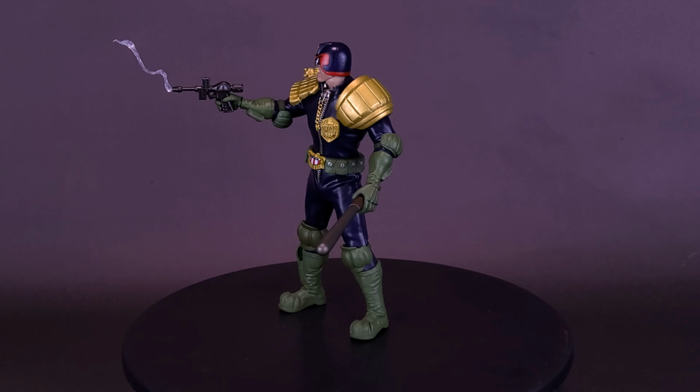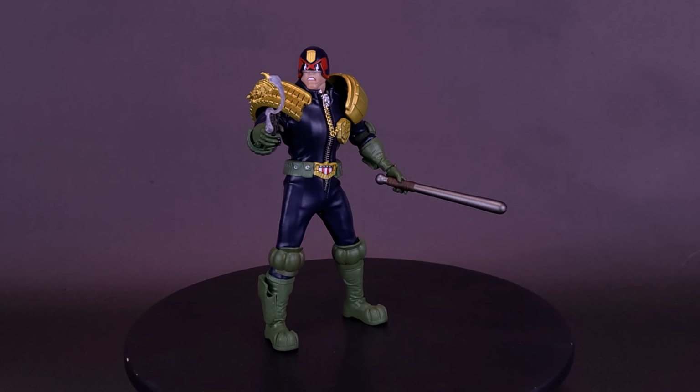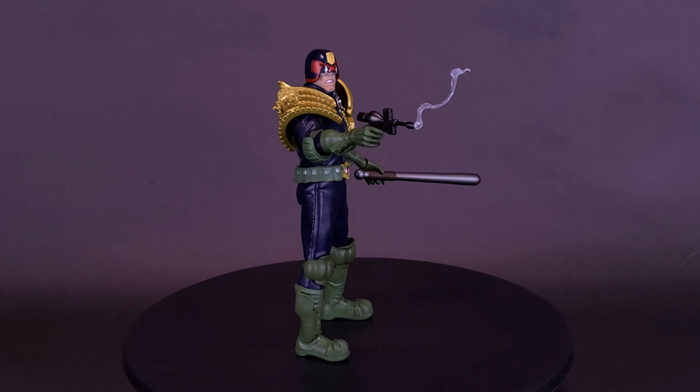The Boing Spray, or is it Boing Spray? One of the nods to the original comics from 2000 AD. A nice little nod to, again, those comic pages. I'm glad to see that they included things like that.